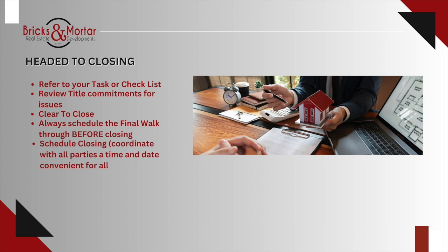So make sure that you're explaining the purpose of the walkthrough when you're scheduling your final walkthrough, and always, always, always complete the final walkthrough in a vacant home if possible, unless there's negotiated things that are being left, and always, always, always prior to signing any closing documents.